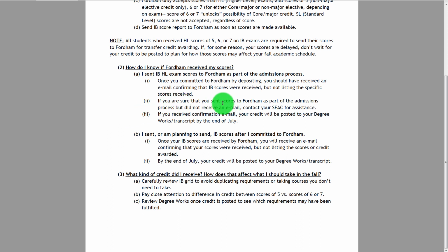If you were sure that you sent scores to Fordham as part of the admissions process, but you did not receive an email, contact your SFAC for assistance. If you received the confirmation by email, your credit will be posted to your DegreeWorks and transcript by the end of July. So be sure to follow these instructions if this applies to you.